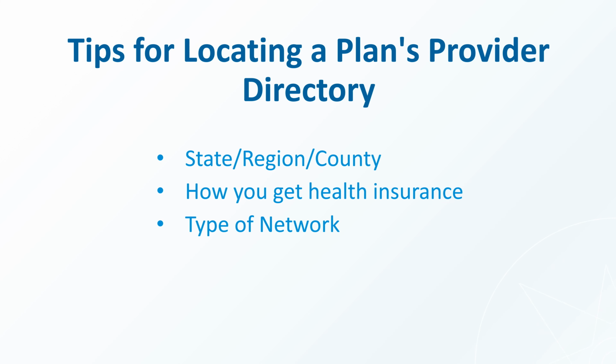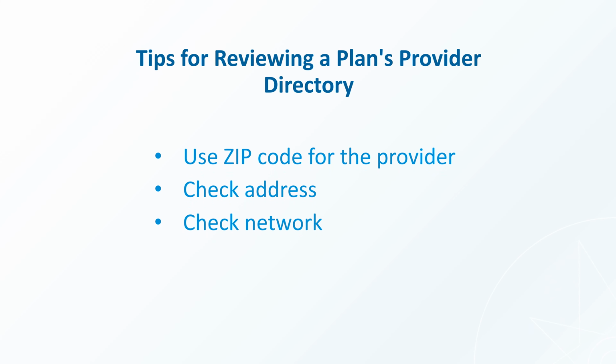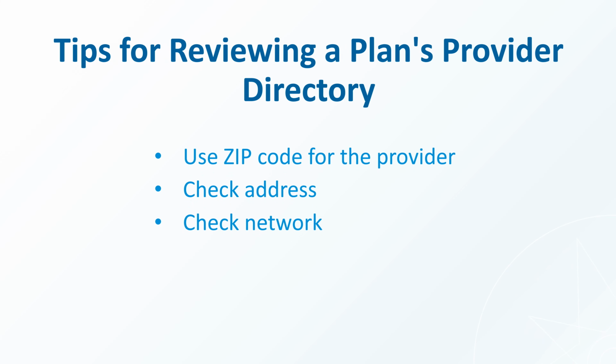When you locate the correct provider directory, you can start looking for your providers. Here are some helpful tips as you search. Use the zip code of the provider instead of your home zip code. Depending on how far you live from your providers, using your zip code may result in them not showing up in your search, even though they are in network. When you find a provider in your search, check the locations where they practice and make sure the location where you receive care is listed. You can also double check the insurance networks they participate in and make sure the one you are interested in is listed there.